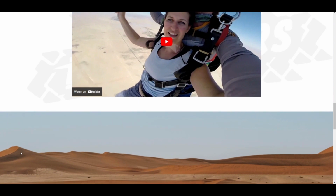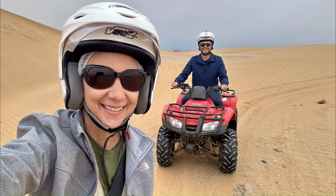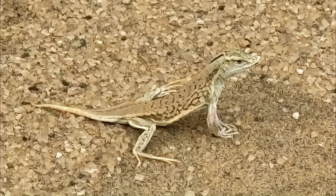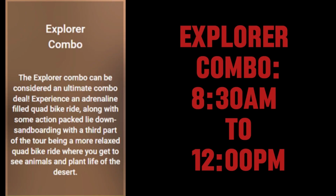For today, we opted for the Explorer Combo, which included an adrenaline-filled quad bike ride, along with some action-packed lie-down sandboarding, and with the third part of the tour being a more relaxed quad bike ride where you get to see animals and plant life of the desert. This tour started at 8:30 a.m., and it is scheduled to end around 12.